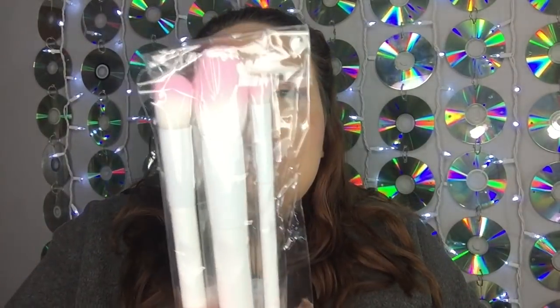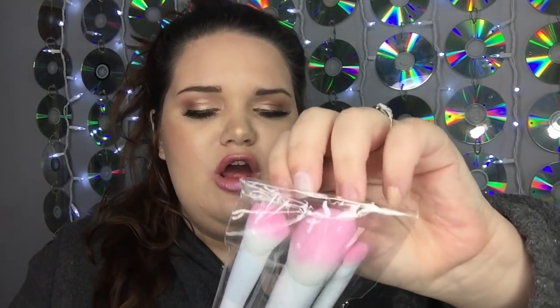Oh my gosh, it's 3 makeup brushes. For a second I thought this was Wet n Wild, but it's not. It's Crown. Free pack brush trio. I'm always so excited to get brushes in my box. I love adding to my brush collection, especially since I canceled my subscription with Morphe Me.